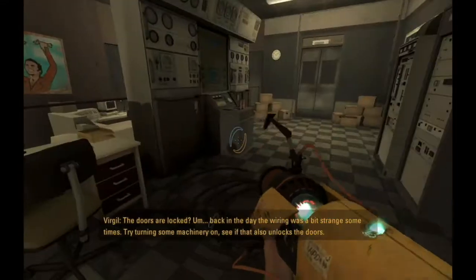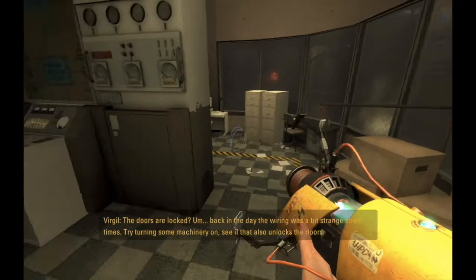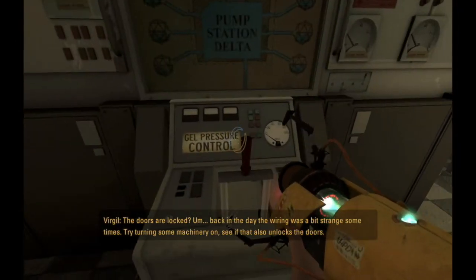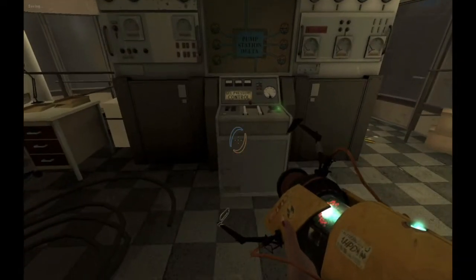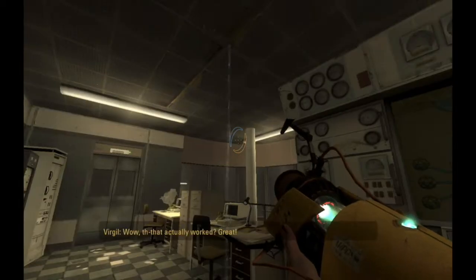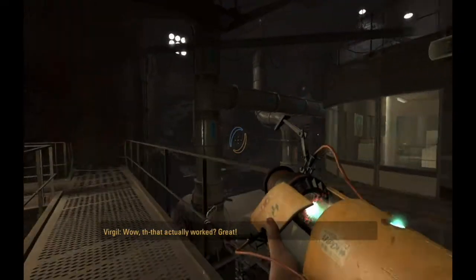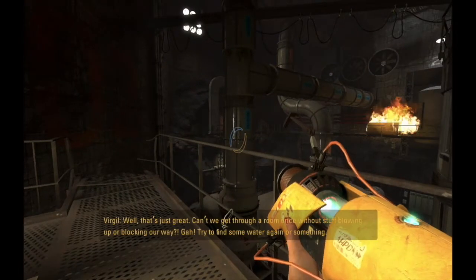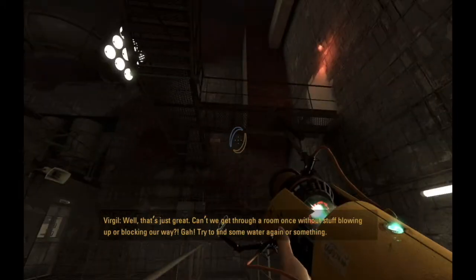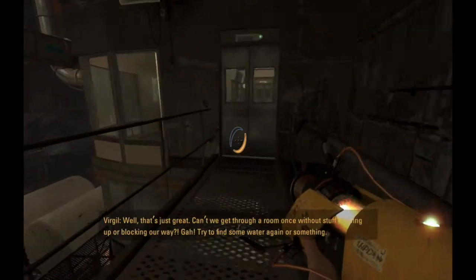The doors are locked? Back in the day, the wiring was a bit strange sometimes. Try turning some machinery on, see if that also unlocks the doors. Wow, that actually worked. I mean, great! Well, that's just great. Can't we get through a room once without stuff blowing up or blocking our way? Ugh. Try to find some water again or something.